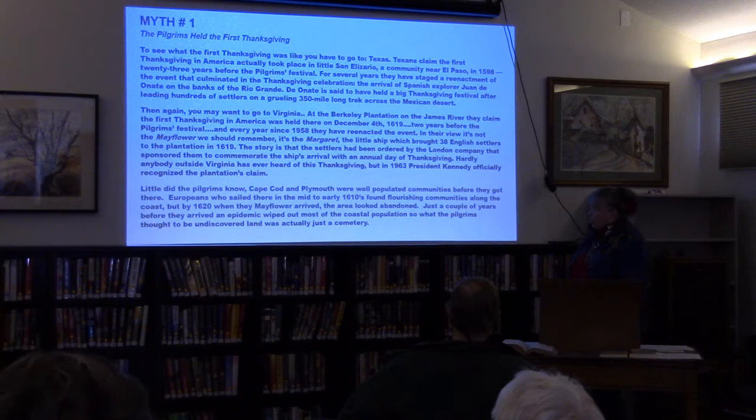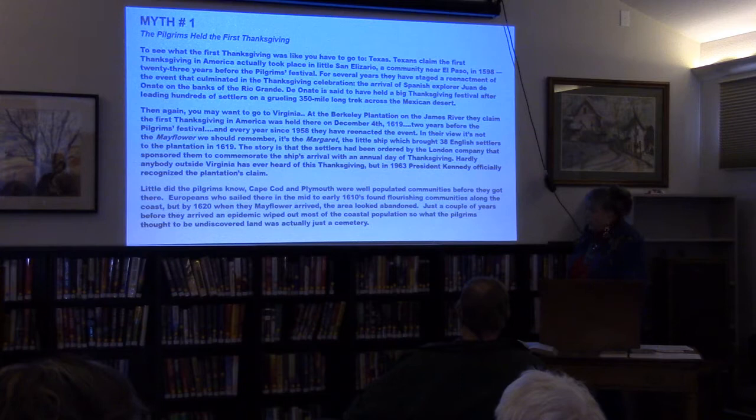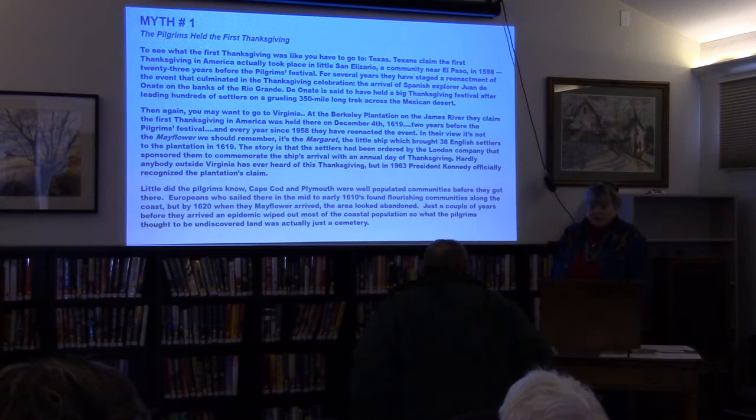The pilgrims did not know that the land they were sailing to had been populated. Some of it had been populated by early English settlers, but a lot of it was populated by Native Americans, and there were flourishing communities, and they had great systems of roadways, of commercial trade, and they just thought that they were coming to a land that was empty and ready to welcome them. Not only did it not welcome them, they came to a land that had been decimated previously. Okay.